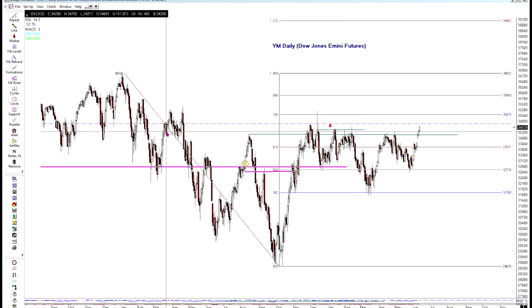So now let's take a look at the Dow Jones Industrials, but I'm going to be using the YM symbol. That's for the E-mini futures. I just like using this chart. Again, here we have the high to low swing, and we can see the Fibonacci ratios the market has come through. It's important to learn and understand how price comes through some of these levels.